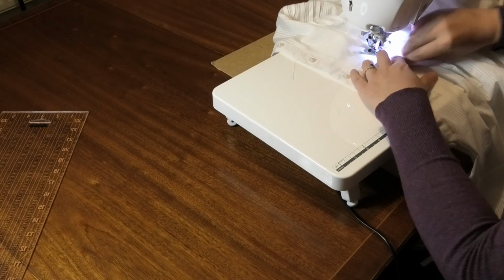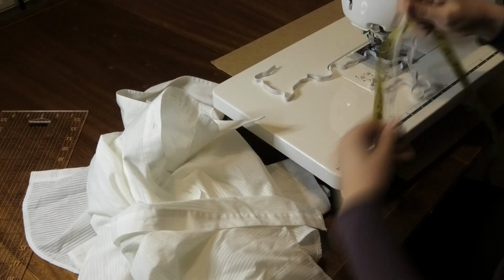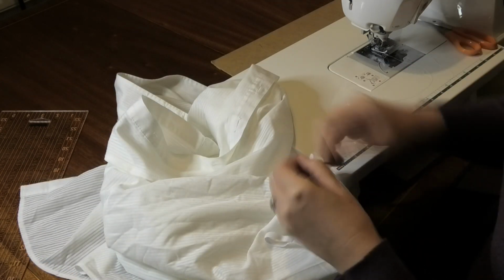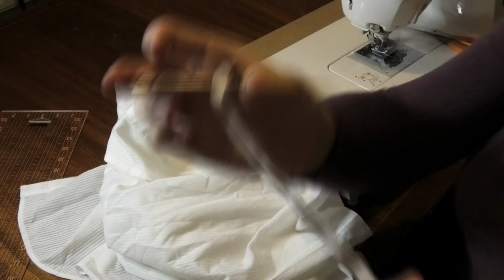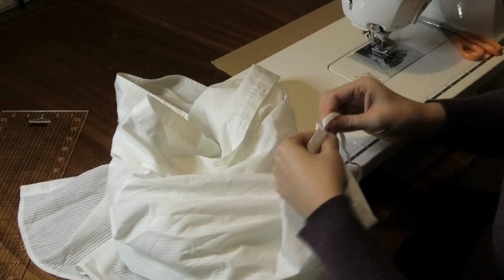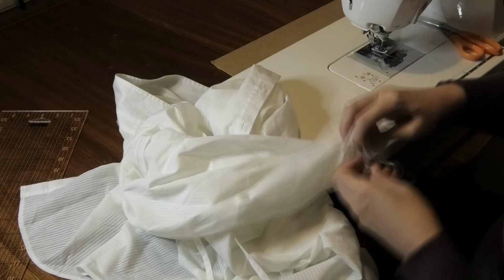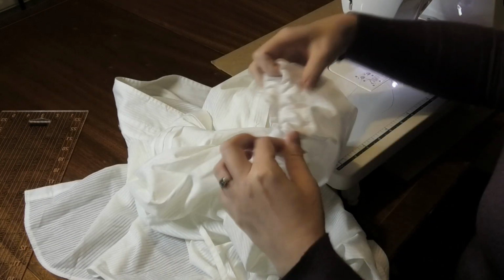To make the puffed sleeve, I measured out the length of elastic that I needed to fit comfortably just above my elbow. I cut a tiny hole in the existing hem of the sleeve and used a bodkin to thread the elastic through that hem, then stitched the two ends together.